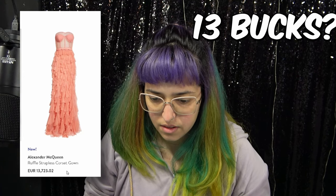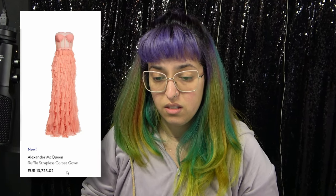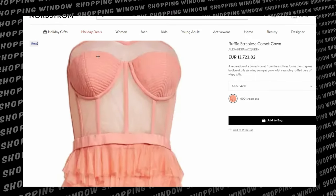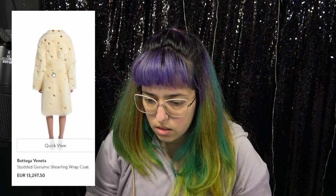McQueen dress for $13,000. Embracing the shredder look. I hate this dress so much. What even is this? Oh, God. No. I hate it.